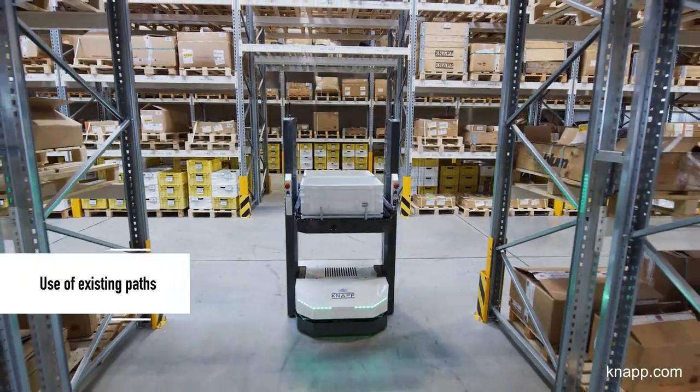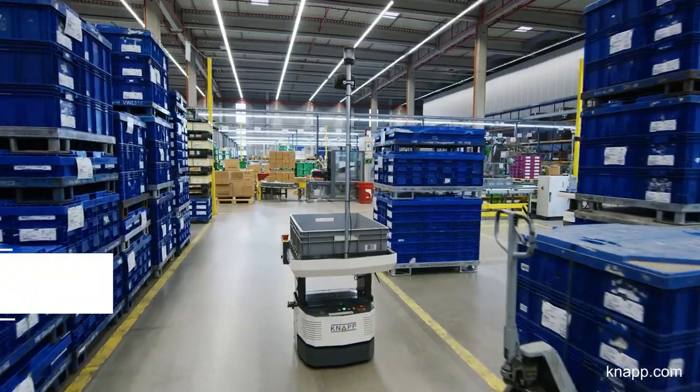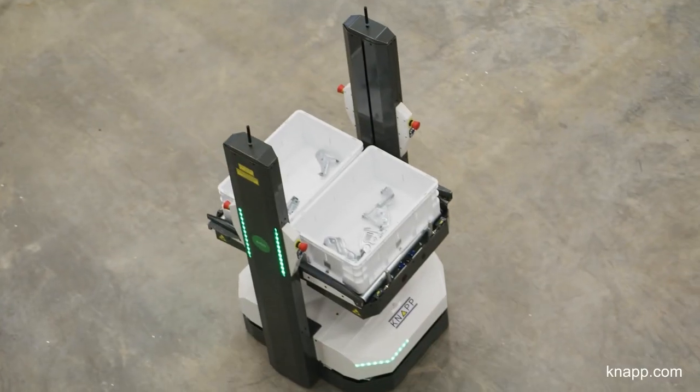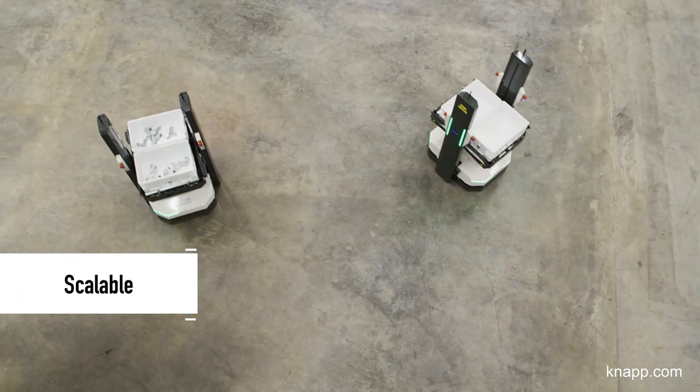To make their runs, they don't need any floor markings. All on their own, they find the best route. Demand on the rise? Need more performance? Simply expand the fleet with more open shuttles.